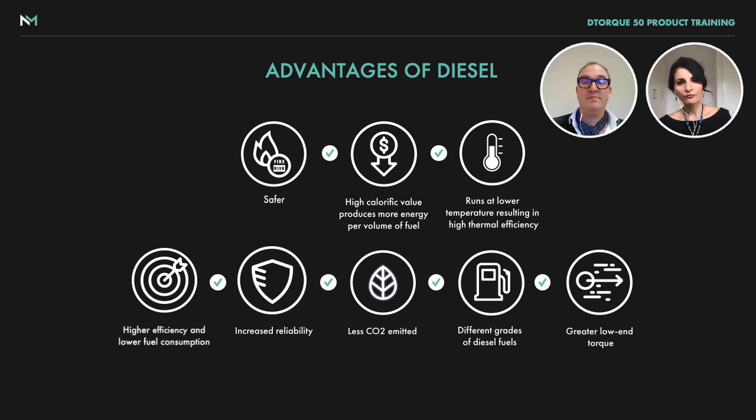Thank you. What about running costs? Yes, the running costs of our product are much lower compared to a gasoline engine. Diesel has a higher specific power density per unit volume than gasoline, so 37 versus 34 megajoules per litre. So not only is there more power per unit volume of fuel, but the diesel cycle is also a little bit more efficient. And our fuel consumption is significantly lower, so the running costs of the unit are also lower.